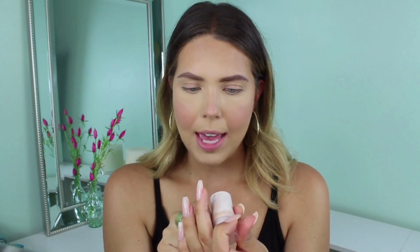This is the e.l.f. All Over Color Stick, and this is in the shade Spotlight. And again, I use my finger and just tap it on. So another neat way you can use this highlight is to put it right on the center of the lid.